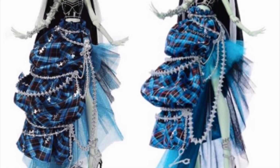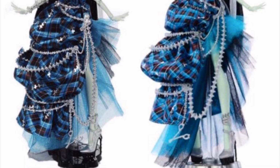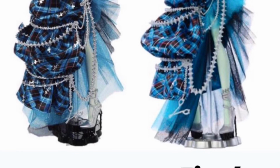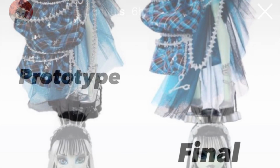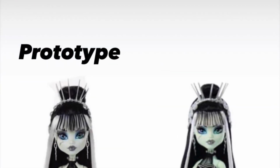So here we are. And I have to say the finalized version of the doll looks basically the same as the prototype. So that's amazing, because I think we were all hoping that she would look just the same, because she looks good as is, and she does, thankfully.